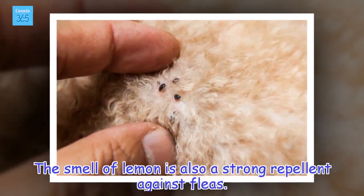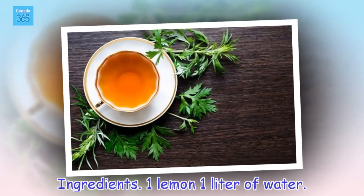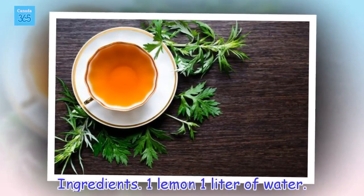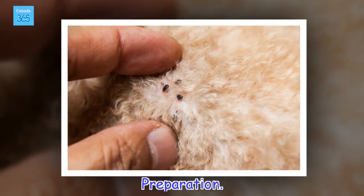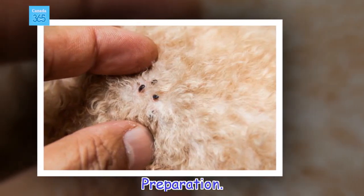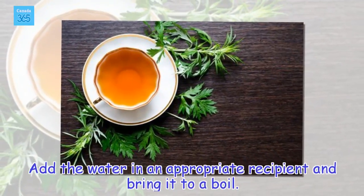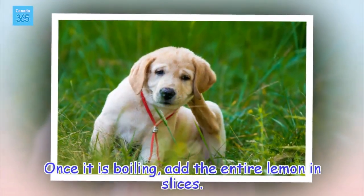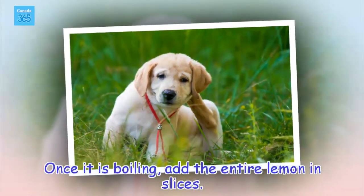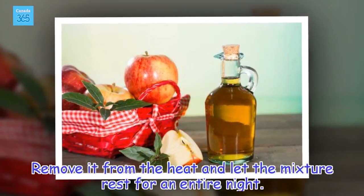The smell of lemon is also a strong repellent against fleas. Ingredients: 1 lemon, 1 liter of water. Preparation: add the water in an appropriate recipient and bring it to a boil. Once it is boiling, add the entire lemon in slices. Remove it from the heat and let the mixture rest for an entire night.